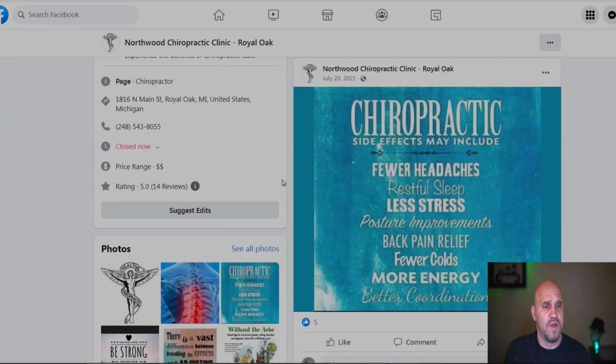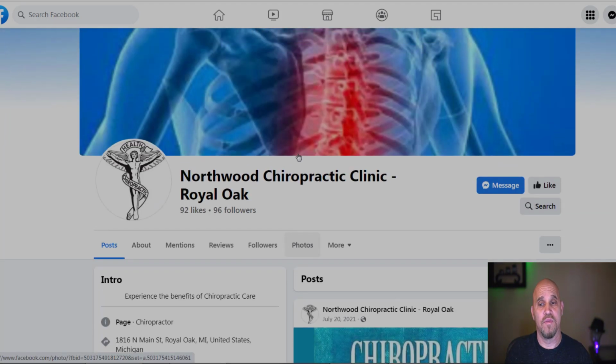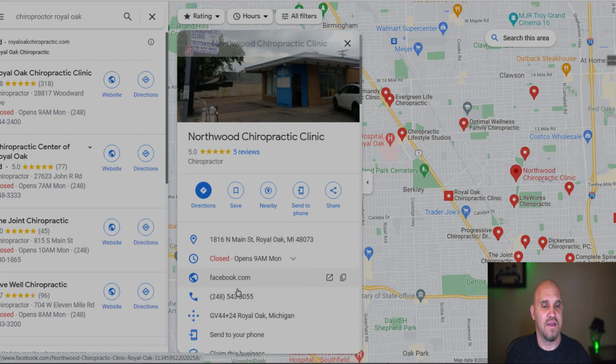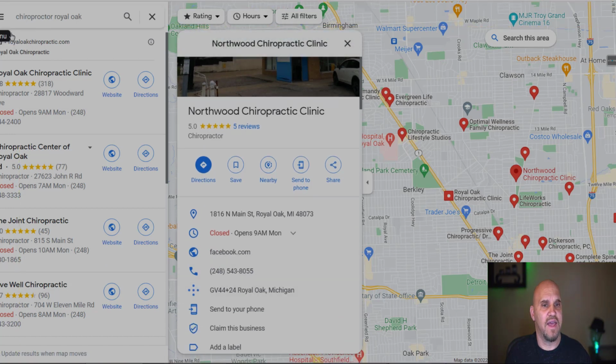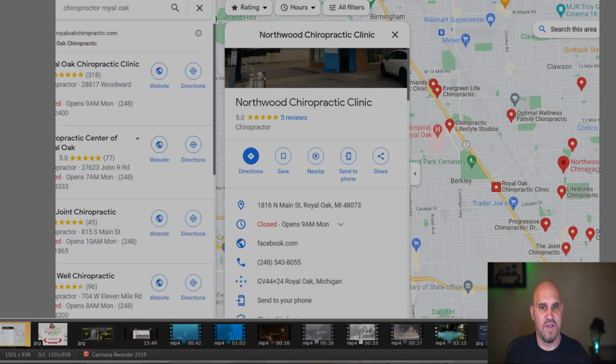So what we're going to do is contact them, and you can either call them or you can message them. In this case, sending a message is great. And what you want to do is come back over here and grab a picture of this, showing them what they're lacking. And I use Snagit. You can use any other capture program that you want. I know there's a few of them. So what we want to do is capture the picture, and then we can edit it.